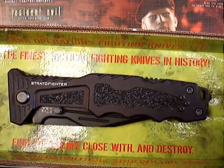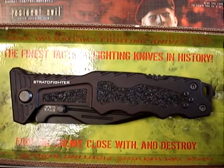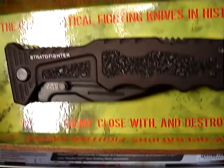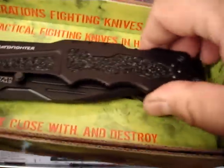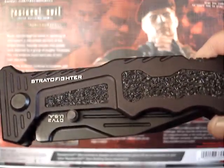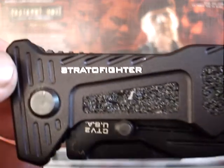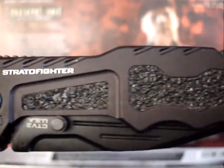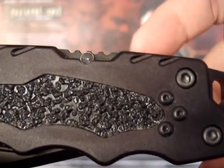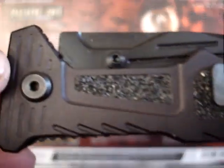This was about 200 bucks. The very first real expensive knife I ever bought. It's a folding knife, and this is one long, oh, wrong way, excuse me, this way. This is one long mamma jamma. There we go. Stratofighter. It has a grip here. So if you're going barehanded or you have a glove on, you have good grip of the knife.